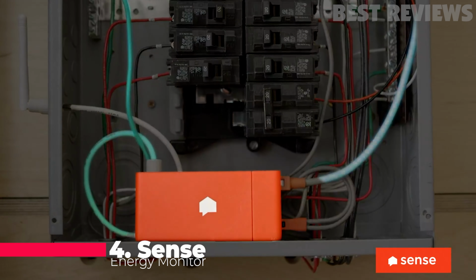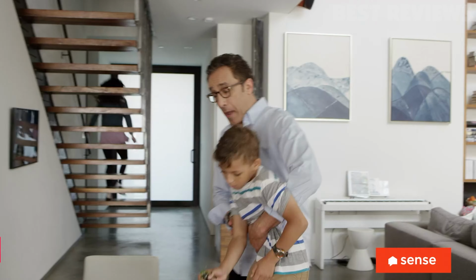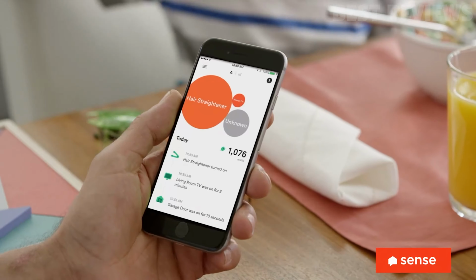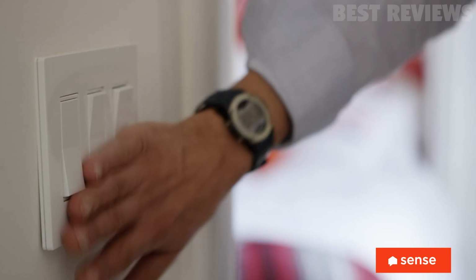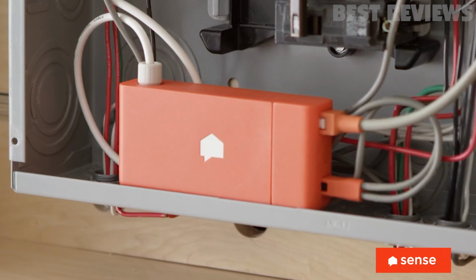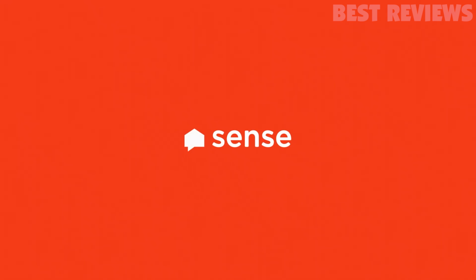This is Sense. Sense connects my electrical panel to my phone. It listens to our home to keep us safe. Tells us what's happening and helps us be efficient. Just connect to your panel and know more about your home. Sense. See what's up, know what's on.